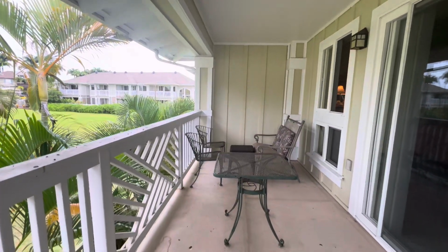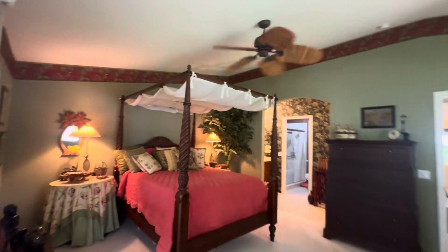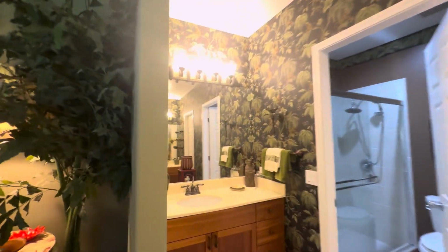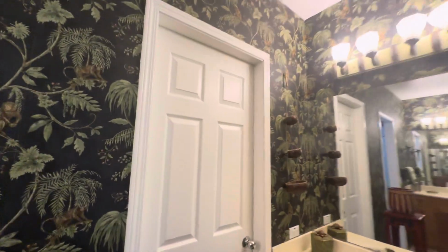There's the good size lanai. Lanai furniture, not so great. This furniture is pretty nice in here. Nice, his and her sinks. And a good closet, attic access. Nice organizing, and then the shower.